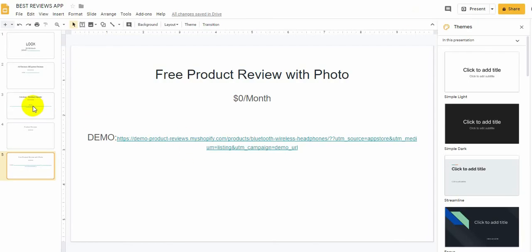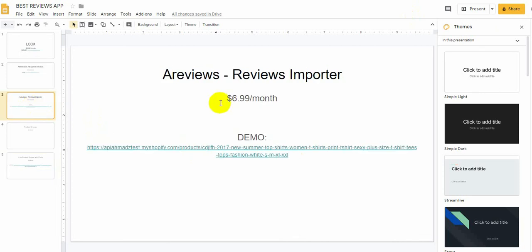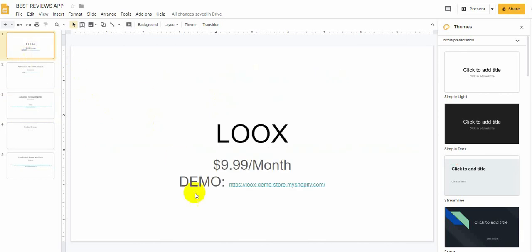This app is really good, but to be honest, of all the apps in the Shopify App Store, A Reviews is the best app, and it is so affordable, guys. I have tried a lot of apps before, but right now I use this app for all of my stores, because it's amazing, and they're offering a service really worth paying about $6 per month. Looks used to be so expensive, at $14.99, but they reduced their price because of competition.